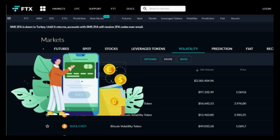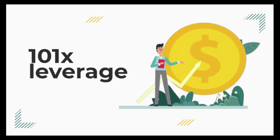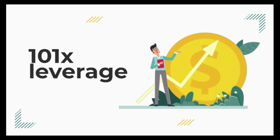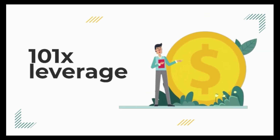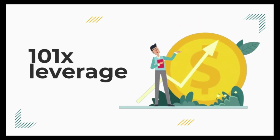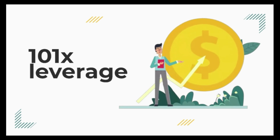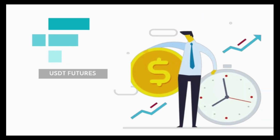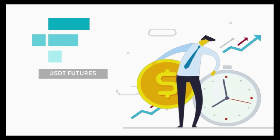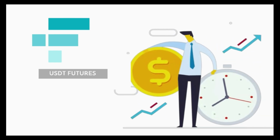101x leverage. FTX offers huge amounts of leverage up to 101x, beating other platforms like Binance, Plus500, and Bybit. Traders with maximum conviction in their positions will have no problem reaching for the moon. USDT futures. The USDT future can help many large crypto firms to hedge USDT deltas, given its historical volatility.